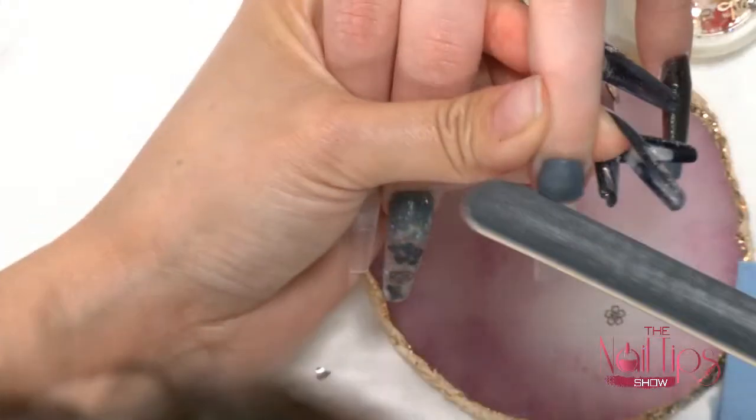So right now I'm just gonna wait for that little dry a little bit, and then I'm just gonna file that nail off to keep it more straight line.